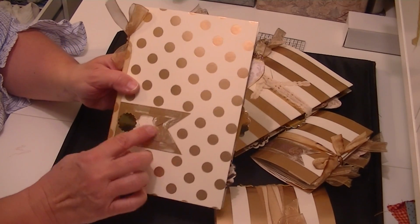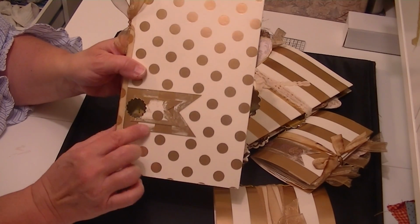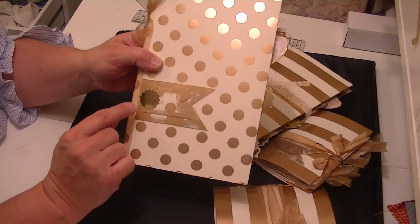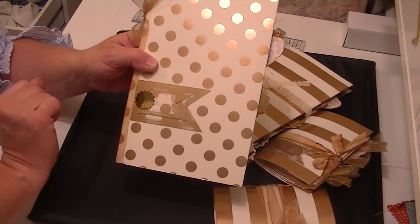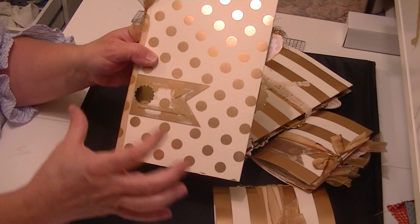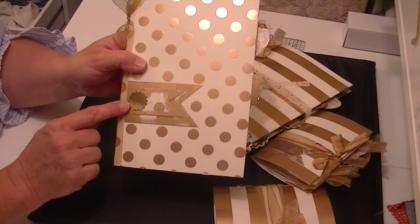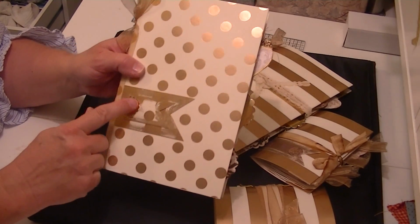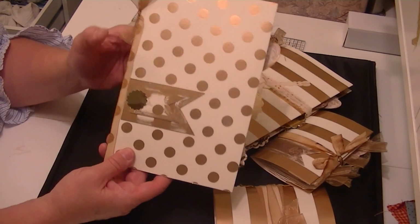I used some of my scraps to make this banner here. The one under here is striped, and then the top one is the polka dot, and then this was the little tab that I cut out of a piece. I actually had a card kit that had a piece about this size of this shiny gold, and so I used my 1-inch scallop punch, and punched that and made a little banner.